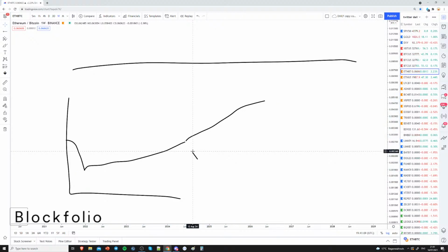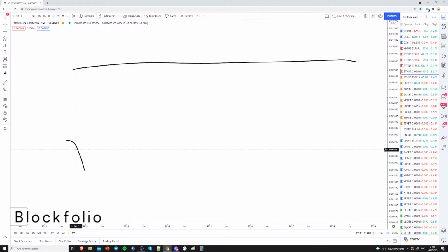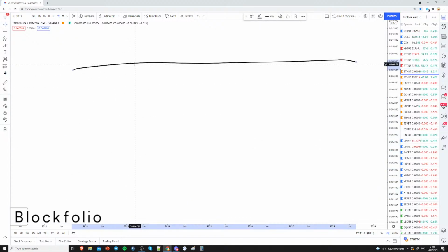So it's a good way to look at it. And you're going to make a bunch more than if you're just sitting in Bitcoin while the crazy part of the altcoins is going on. But the moment it starts getting too close, you want to be getting out. In my opinion anyway. And if you disagree, disagree. I don't really care.